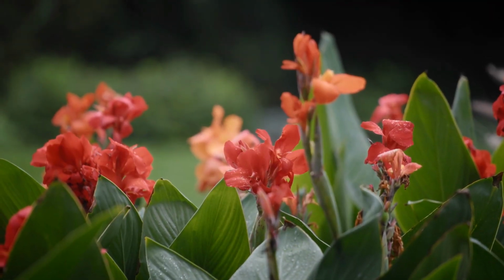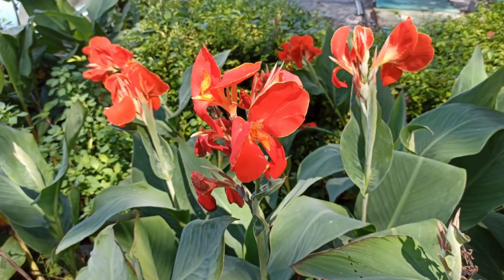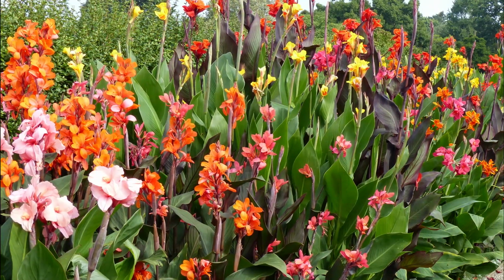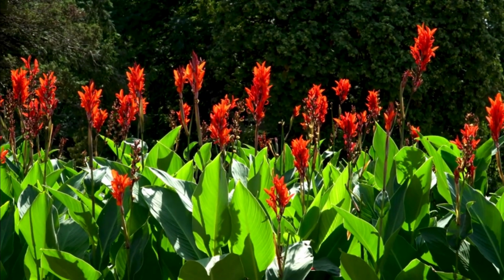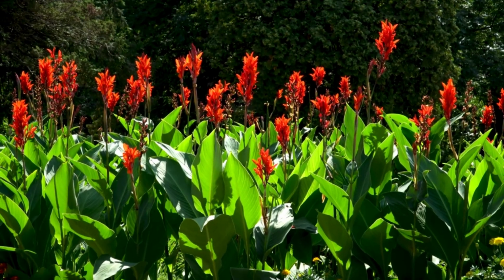Growing up to 6 feet tall, these perennials feature large banana-like leaves in colors ranging from lime green to burgundy. The flowers, which come in red, pink, orange, yellow, and mixed hues, bloom in dense clusters on top of tall stalks. They thrive in temperate, frost-free climates with full sun, rich soil, and plenty of water.